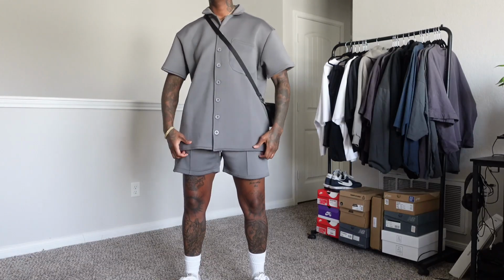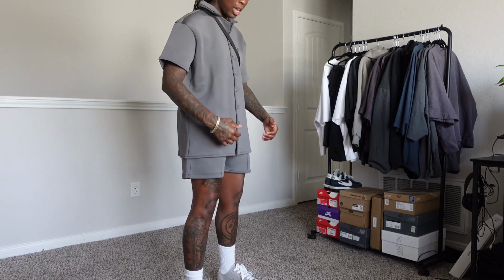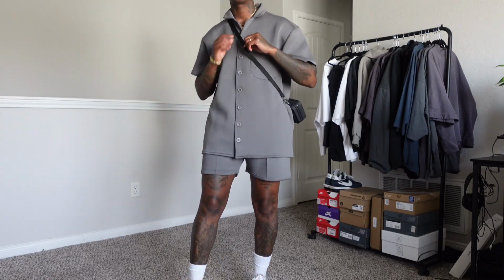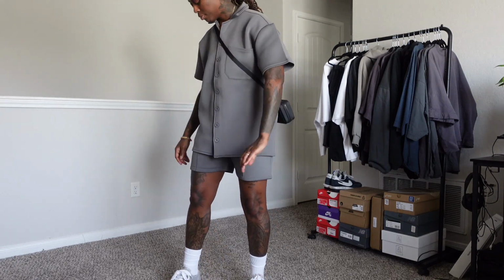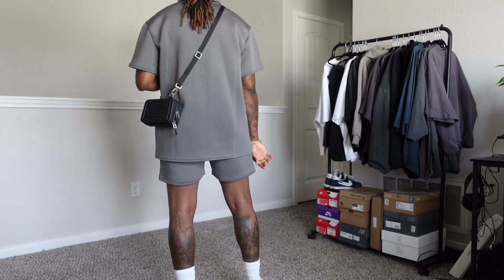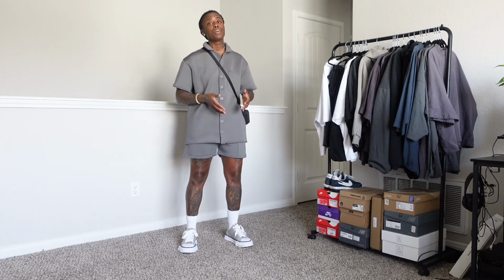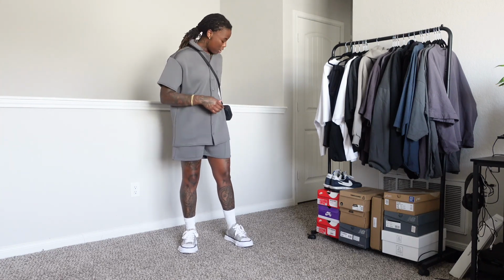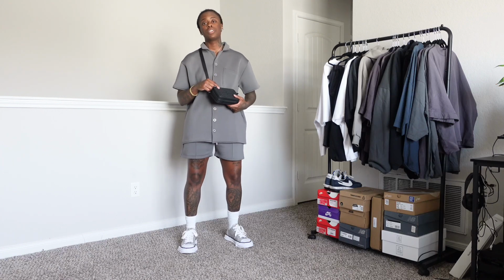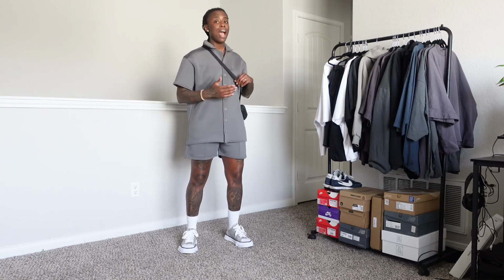So this is outfit number 1, guys. This is a bonded scuba matching set, top and bottom, and I did purchase this in a gray colorway. And the reason for purchasing it in the gray colorway is because it goes pretty well with the gray Mason Maharas. And of course, I topped it off with a black crossbody bag, in which I did not purchase this from Boohooman. I got this from Zara, but it goes really well with the outfit.